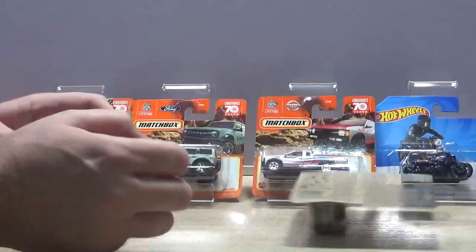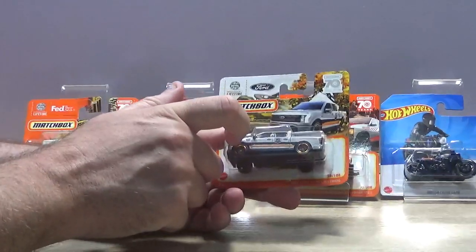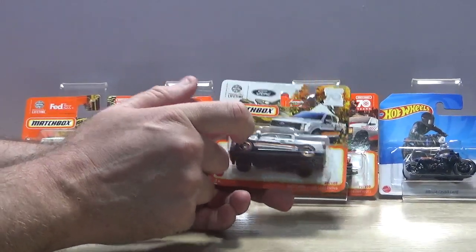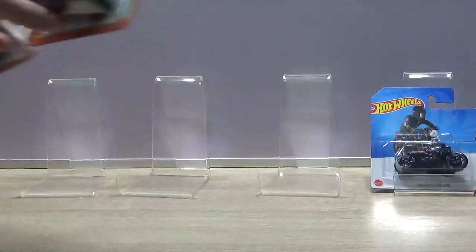I was really happy to find these because the last Matchbox I got was the Moving Parts Porsche 911, which I really liked. So these were £1.50, really good price.